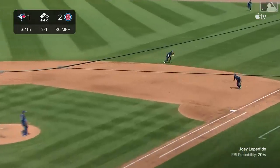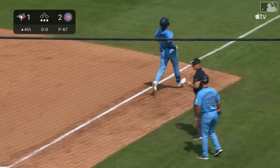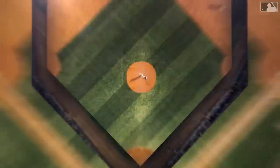And there's a line drive to the right side, but Horner tracks that down, and he helps Hendricks get out of the inning. Hendricks is able to work out of the jam by allowing just 1 run. Kyle has thrown the ball exceptionally well so far, giving up 1 run.